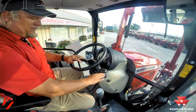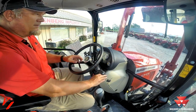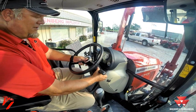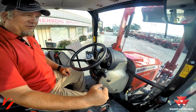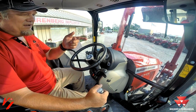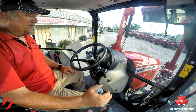One of the other neat features in a basic tractor is you got tilt steering and telescopic steering. You can telescope it or you can tilt it. That's standard equipment. Your joystick control, it is pre-wired for third function. You just have to add the third function to your loader and you're ready to roll.